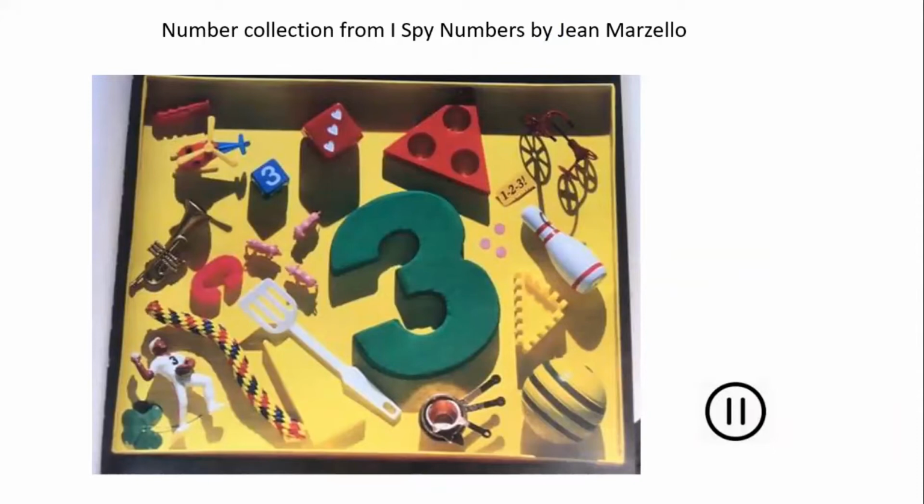This is an image from the picture book I Spy Numbers by Jean Marzello. I love the richness of the number 3 represented here. The cardinality of number 3 is explored through the value of it being 1 and another 1 and another 1. We can see that in the 3 hearts on the dice, the 3 little pigs, or the 3 saucepans. The nominal value of 3 is explored through the number on the jersey and the big 3 in the middle. And the ordinal value is explored through the sign that says 1, 2, 3. Interestingly, the spatula is a great example because the empty space is the number 3.